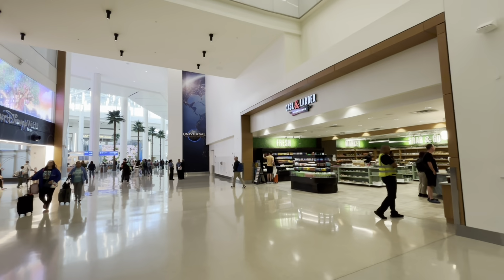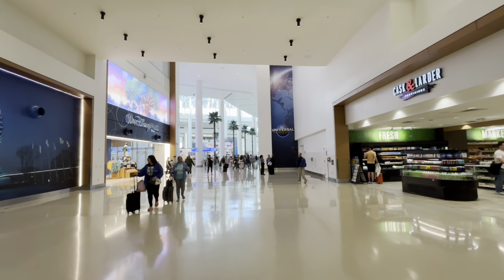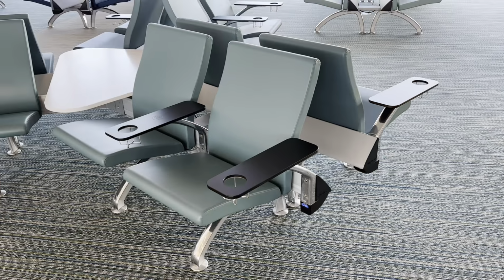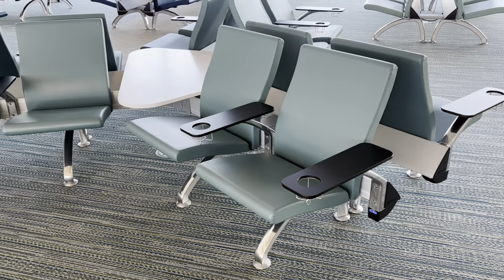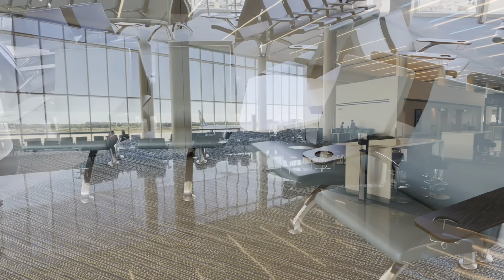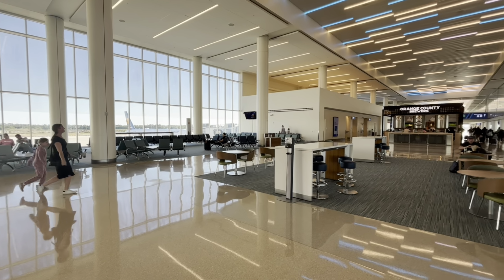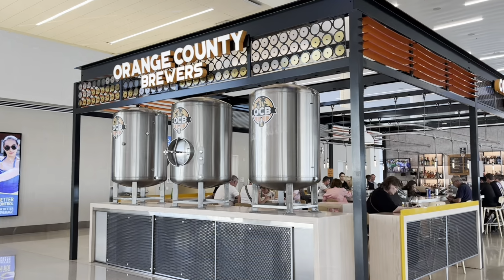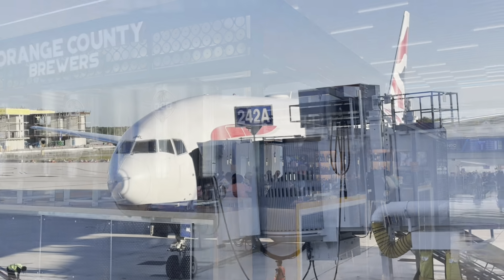Well, this is definitely a step in the right direction for Orlando International. It's pretty much been a breeze. And towards the departure gate, we have charging stations and all the seats here. They've got charging points plus some of your drinks, like that. It's just so big and bright, airy. I'm enjoying it. There she is.